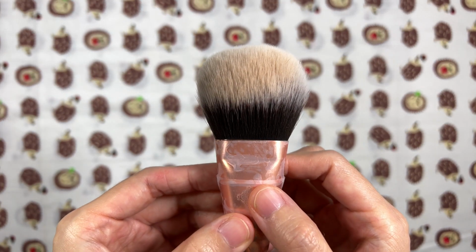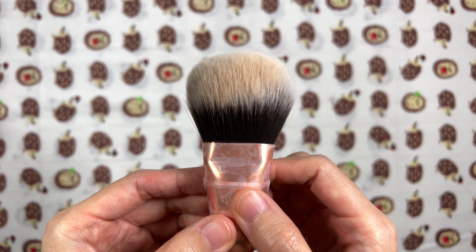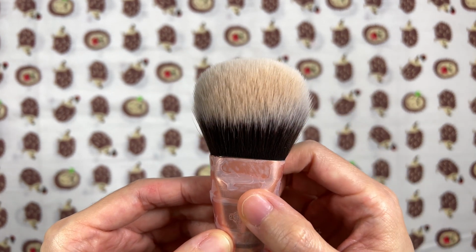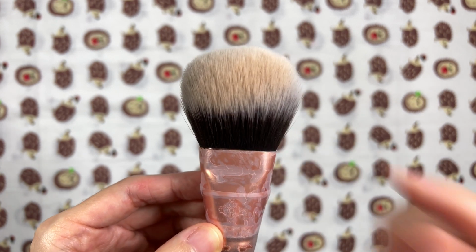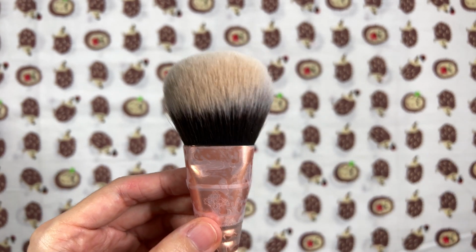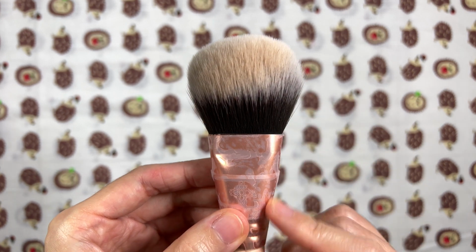The description says, this go-to powder brush is firm and fluffy to apply, blend, and build your favorite powders. The hairs feel velvety and different from the hair on the bronzer brush. They're softer, and I prefer the hair on this brush over the bronzer brush, but I do prefer the shape of the bronzer brush over this one. So my perfect brush would be the bronzer brush with these hairs and this ferrule and handle combination.